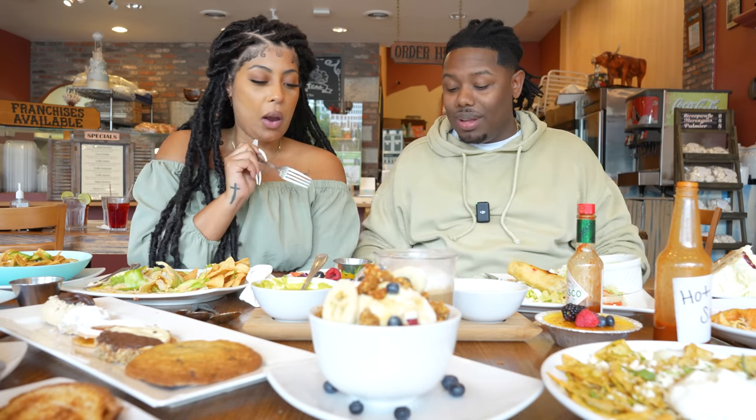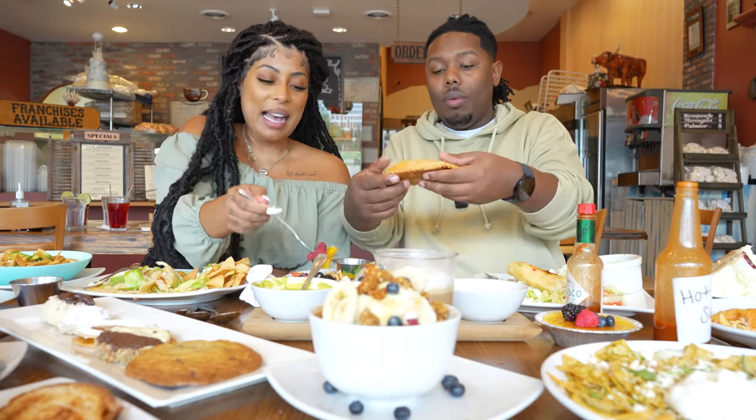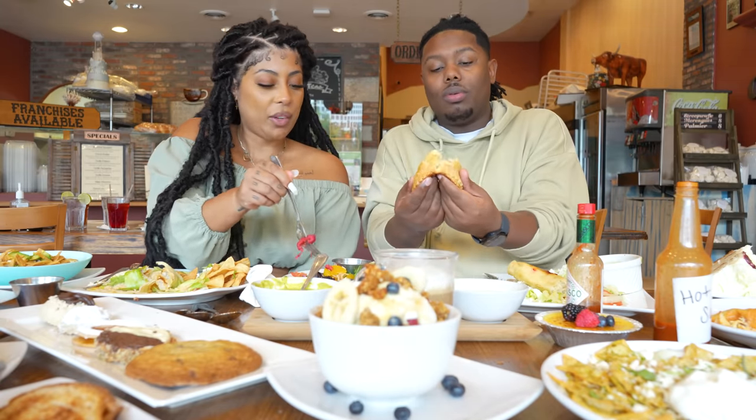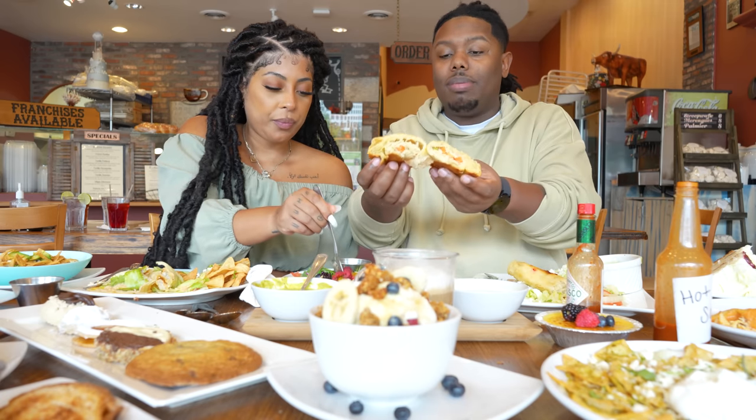I know this is going to be another Elli Soul favorite. You want to brush this open and start with the salad? What's this? Ooh, what's that? That's an empanada? Yeah, it's like a chicken pot pie empanada.